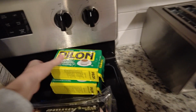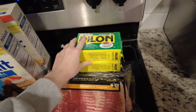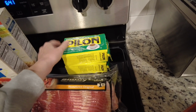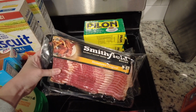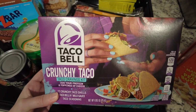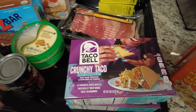And then we got some decaf espresso because we like to make lattes and stuff. More for me right now because I'm pregnant, and Jack's dad also doesn't drink caffeine, so it's nice to have in the house. We got our bacon that was buy one get one. We decided to try these because we eat a lot of tacos, and they were buy one get one. We haven't had the Taco Bell ones, but we figured why not give them a try.